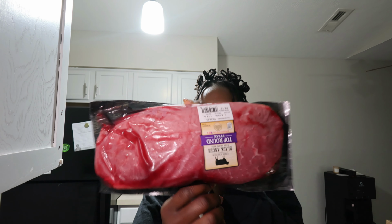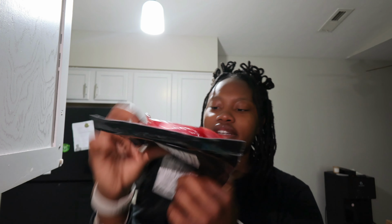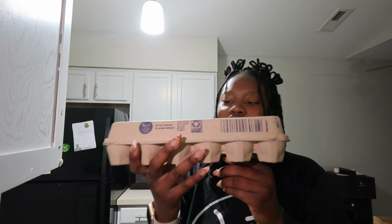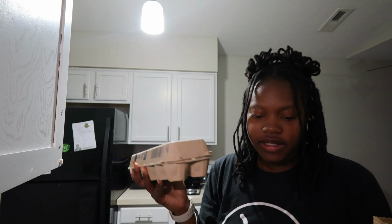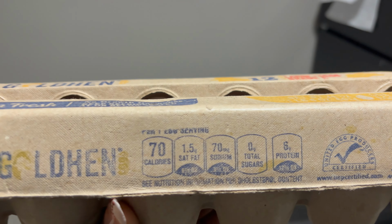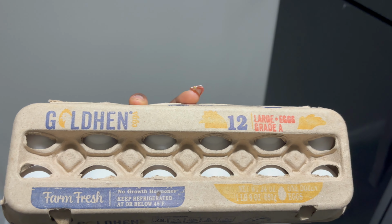Okay, next up here I have a steak, and I always get my steaks from ALDI. This one was $9.17, as you can see right here. It's 180 calories, 23 grams of protein per serving. Next up, I got a carton of eggs, and this was $2.33, like I told you guys, in the store, and obviously it comes with a dozen eggs. The facts for eggs is 75 calories for 6 grams of protein, but it obviously varies per the size of egg and things like that.